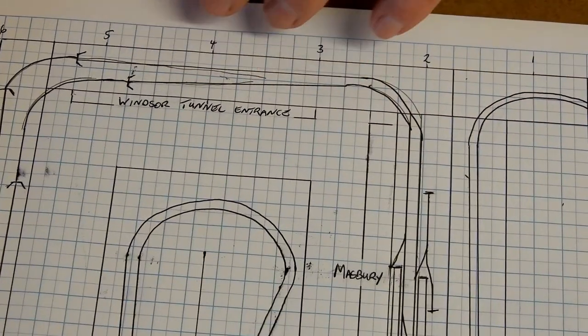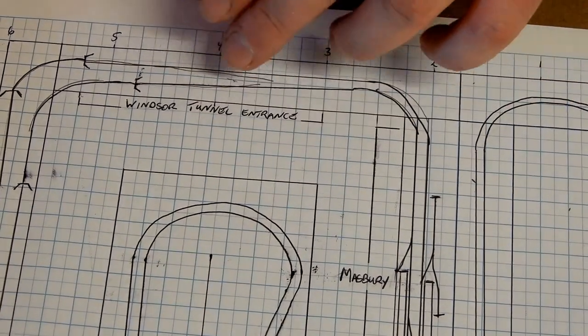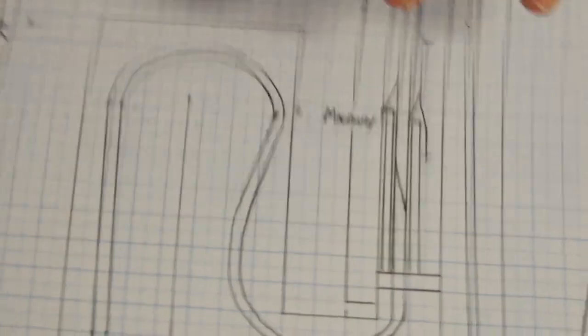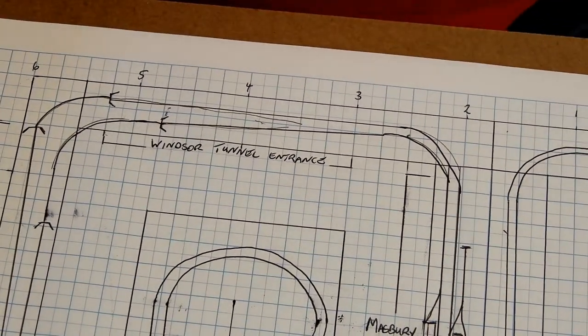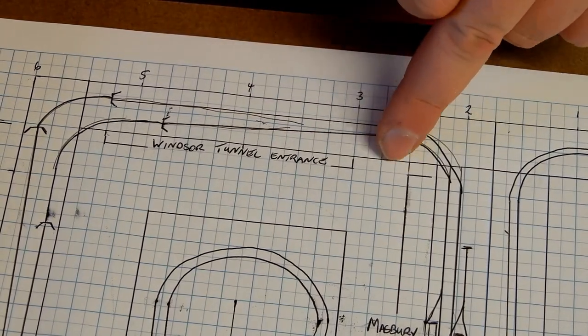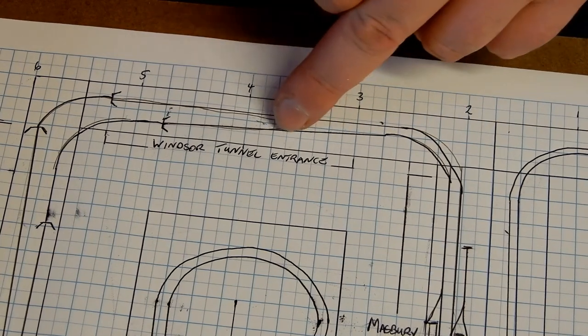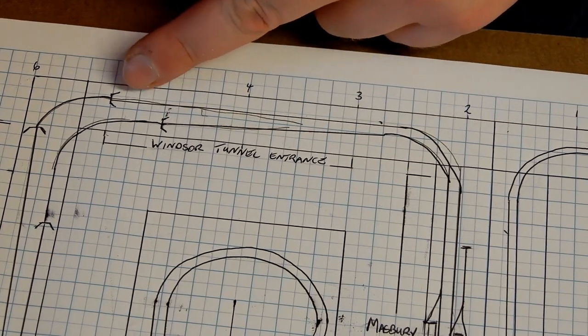And now I'm actually going to be modeling their approach to the Windsor Hill tunnel entrance and the exit to scale. Now the tunnels themselves won't be to scale, but the approaches will be. So this is the entrance right here. So the distance to go from where it deviates off from two tracks, etc., I've actually modeled the distance between these, or will be.